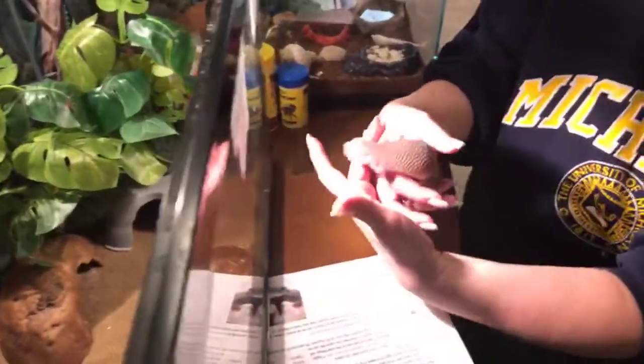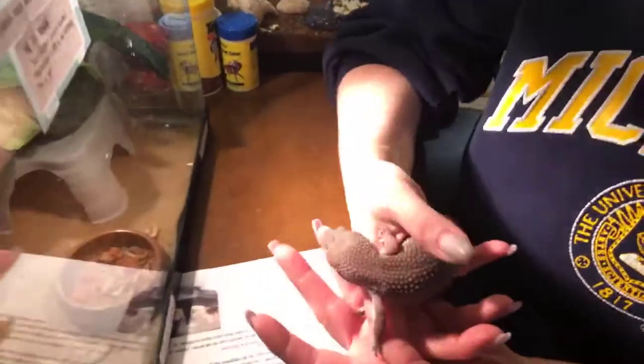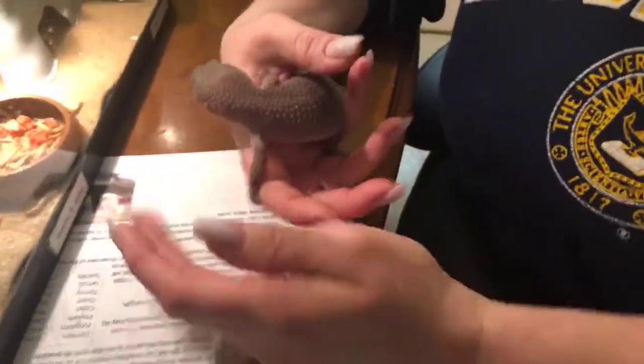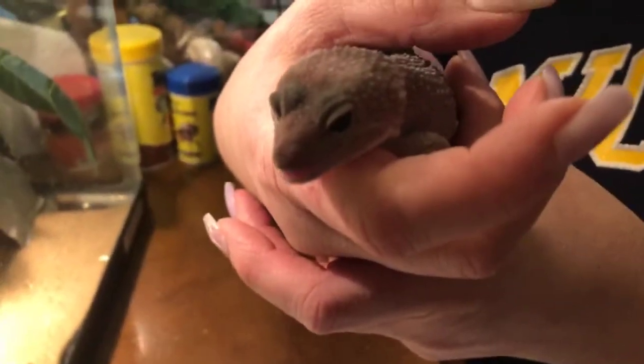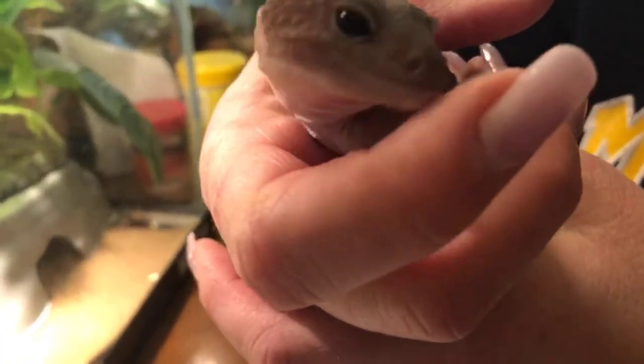Something that is pretty neat about leopard geckos. Let me just put her little house back together. So she's got wet moss in there and a paper towel, so when she sheds, it's okay. When she sheds, you can put that cover down. She actually eats her skin, delicious protein.